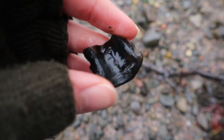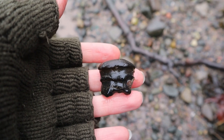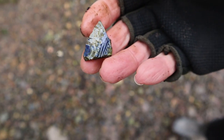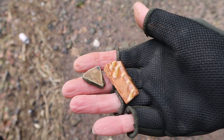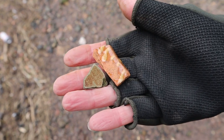Well, that's interesting. Hand-blown bottle. Oh yeah, look. German stoneware. Pretty. Slipware and some Bartmann jug fragment. Quite interesting.